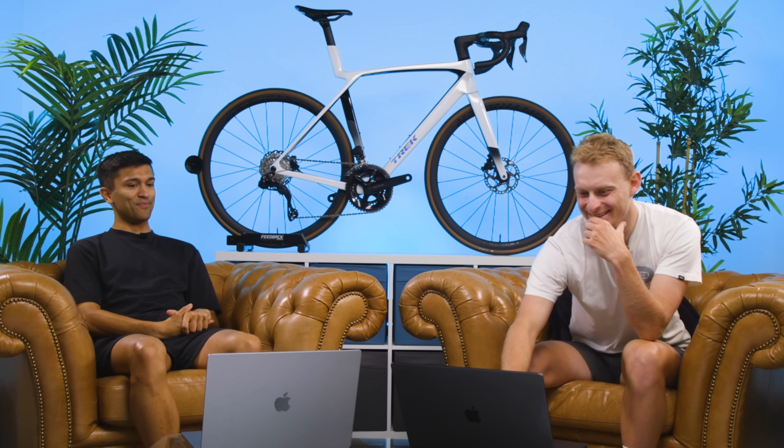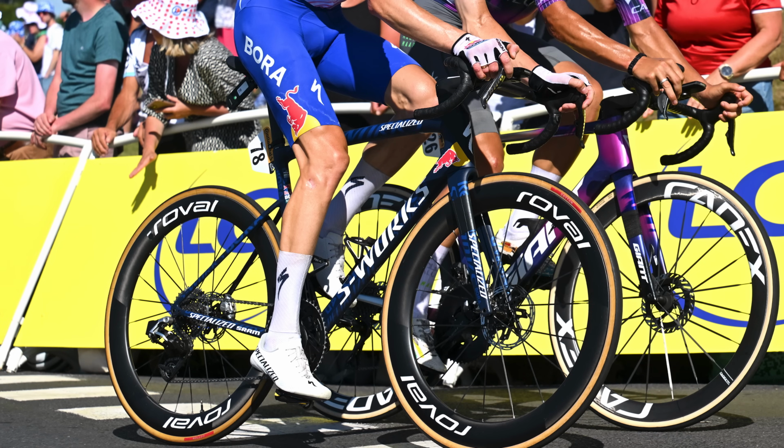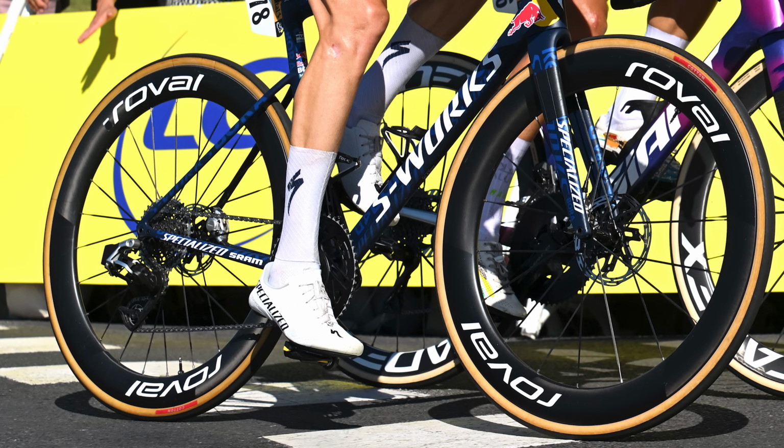But Specialized says in their press release, everything you thought you knew was wrong. According to them. It was them that told us. Yeah, exactly. I hate those quotes that they have because it's very much like, well, yeah, according to your research, which shows your product off in the best way. Yeah. And conveniently, nobody else makes a wheelset where the front is deeper than the rear.